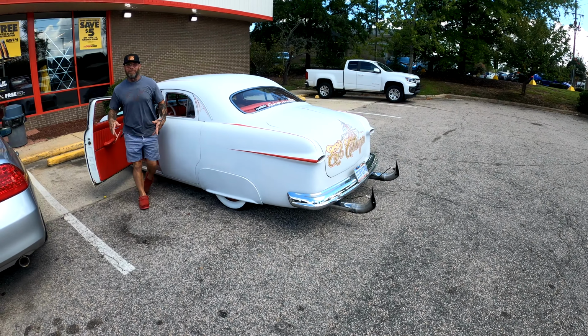I gotta adjust the bumper. Got you. You said a 51 Chevy? Ford. 51 Ford. Got you. That's awesome, man. Which one came out? This one? The right side? Yeah, the right side. I gotta adjust that bumper. That is sick, man.